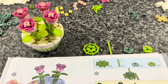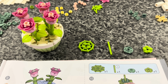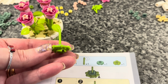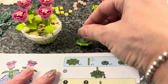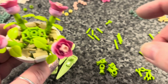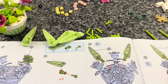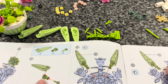I've got the pieces out for the next part, and we just needed one of those, that, and that's going to make this. Then we'll continue, and this is what we'll end up with. And that's that piece. It's like an upside down umbrella. So that part inserted into the middle there, and I've gathered the pieces for the next section, which is like these hair clip pieces, as I call them. And I've got the parts ready. So I just need to assemble this.